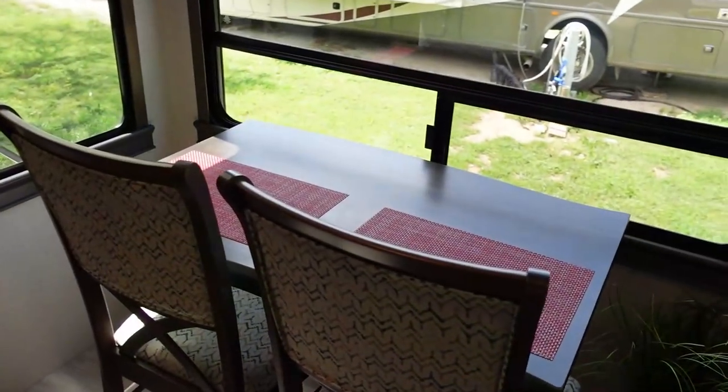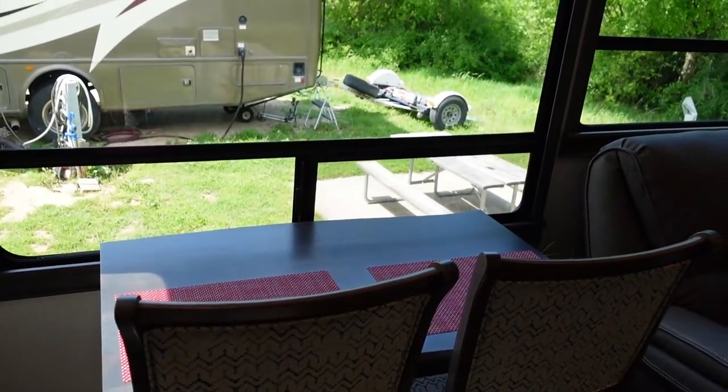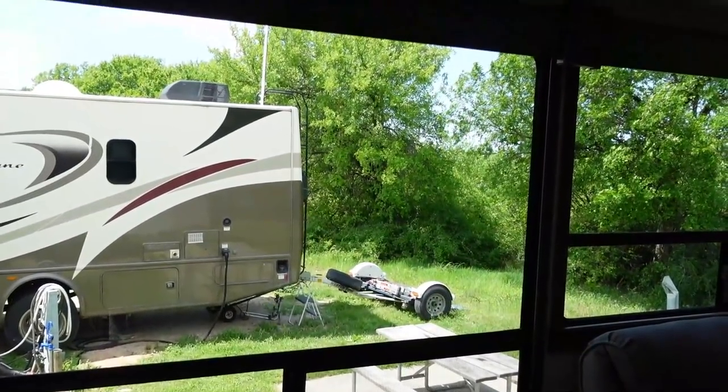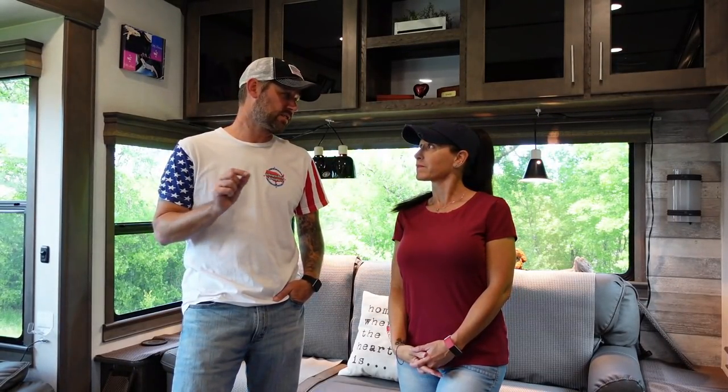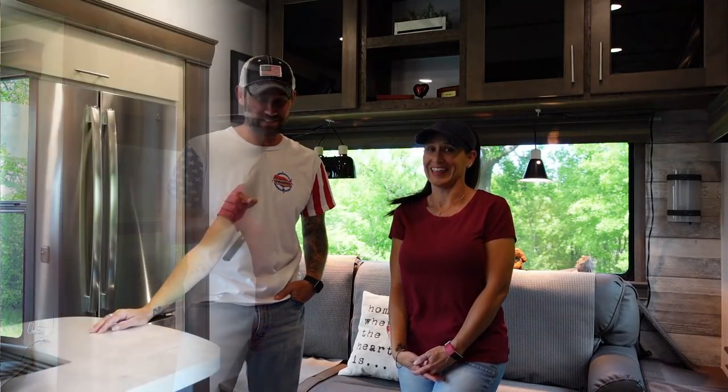Our personal preference is we want to see out the window. All the time. When we're eating, when we're editing, whatever. We like to look out the big window. For sure. That's the smallest issue we have to talk about. We'll get to the bigger ones right now.